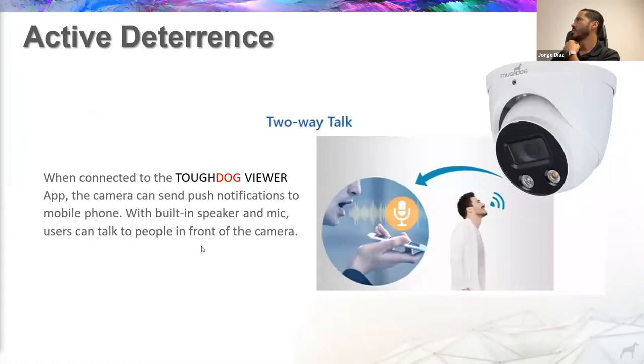The two-way audio function is a very, very cool feature because, as we have said before, it will allow you to talk with a particular individual through the camera by just clicking on the microphone button, right? So whenever the camera senses a person, it will send you a notification. You will just tap on the notification, it'll open up, and then you will see the person. When you click on the microphone button, you're going to be able to start interaction with them, right?